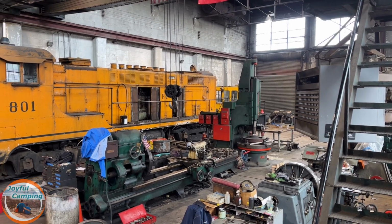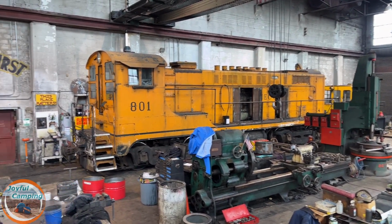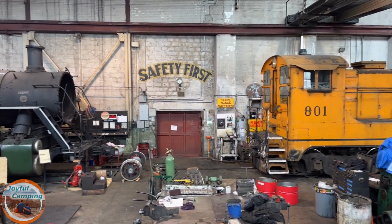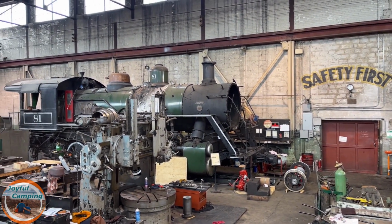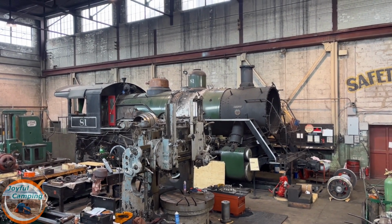Alright, now we are inside the shed. That is the Nevada Northern Railway number 801. 1,000 horsepower on that sucker, and has been hot rodded to have each cylinder with its own exhaust stack. But enough about that one. Let's take a look at 81 right here.